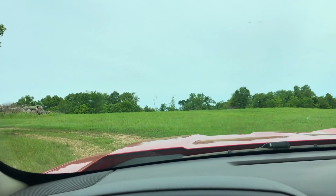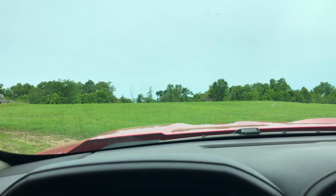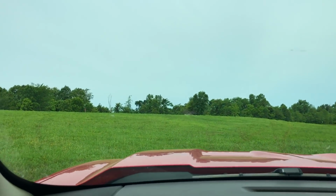I sure wish the sun would have come out today, but that's okay. We'll take what we can get. At least it's not raining on us.